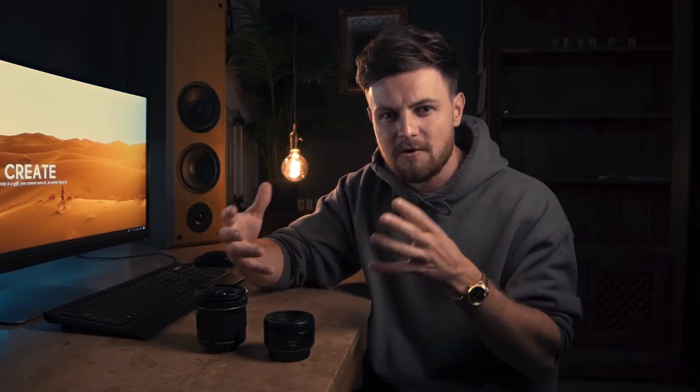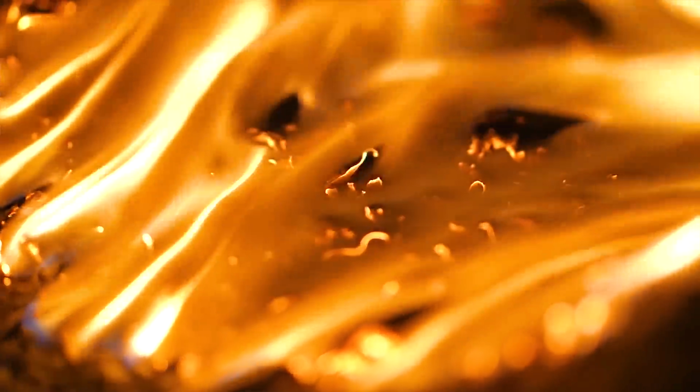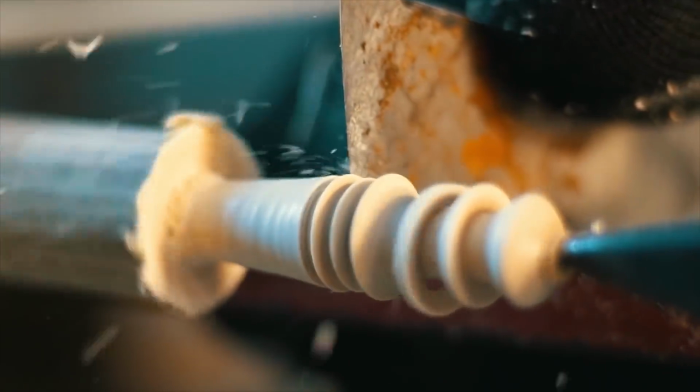Now, another reason I'd use the 50mm 1.8 is to show off some details. So if I ever want to focus on certain details in a scene, I can throw on the 50mm 1.8, throw out the background so it's out of focus, and really allow the audience to focus on the small little details that I'm highlighting in the frame.